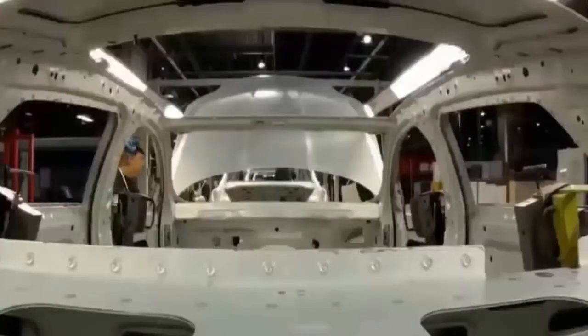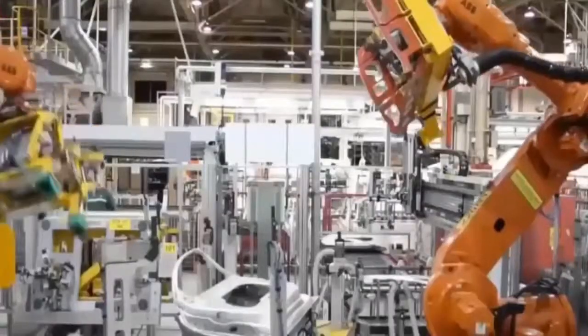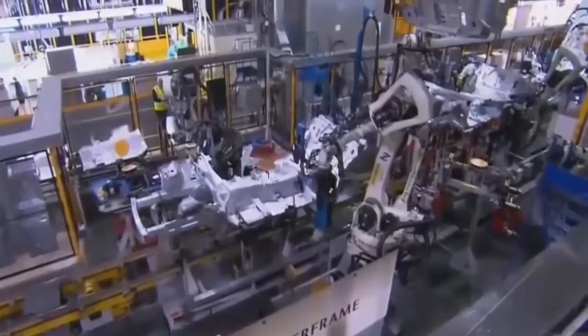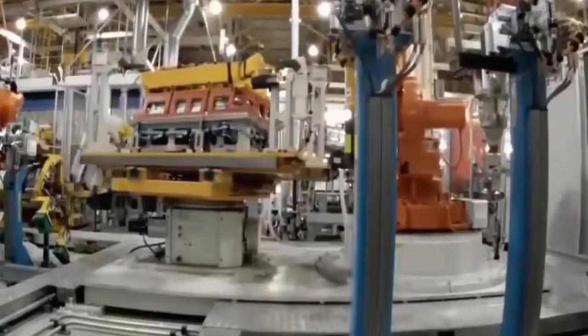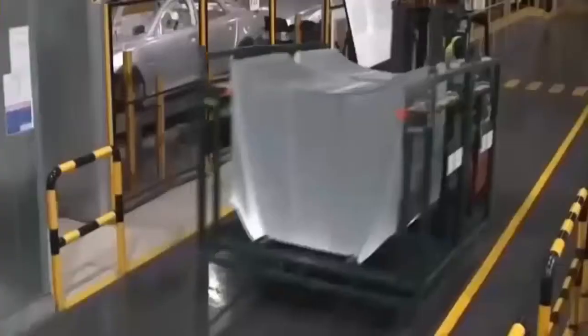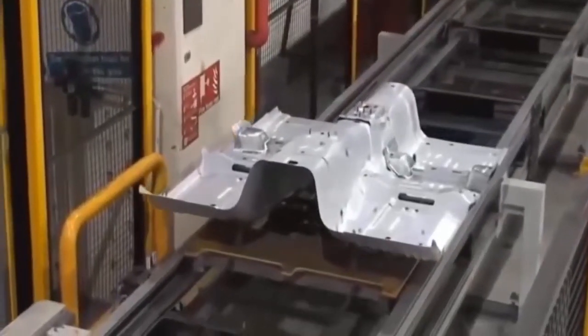Historically, car manufacturers painted raw panels with a white primer. Called body in white, the practice has ceased, but the name for this part of the factory remains. Stock panels arrive here from the presses. It's time to connect the pieces.